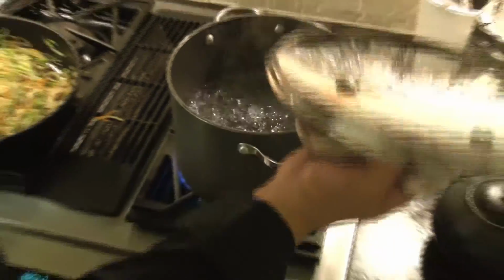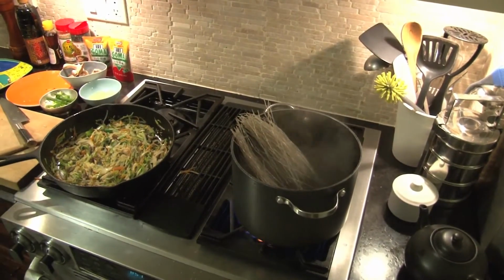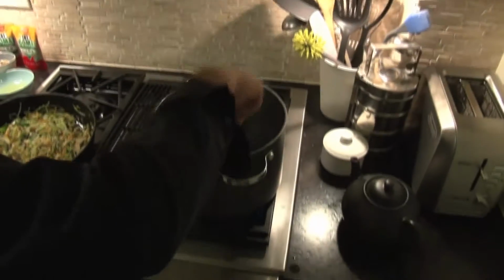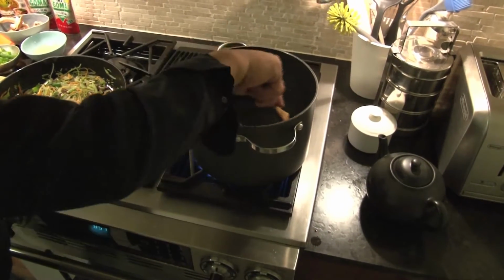Our water is boiling nice and heavily. Alright, we're going to make sure that we put the noodles in. Now, these noodles cook really quickly, so you've got to keep a good eye on them. If you start walking away thinking it's like pasta, you're going to be terribly disappointed once the final product emerges.